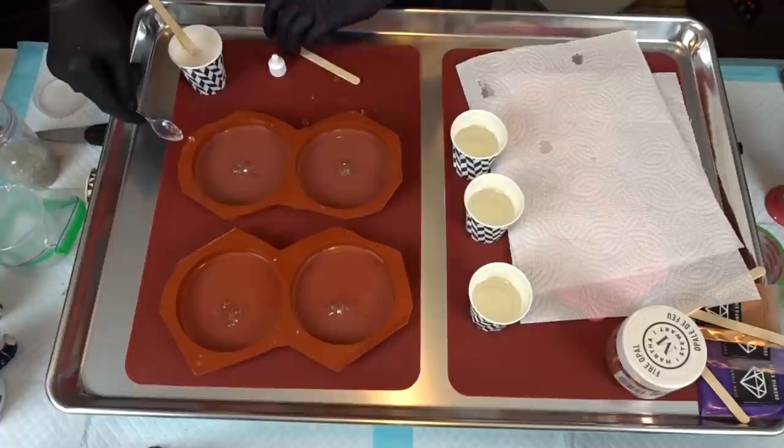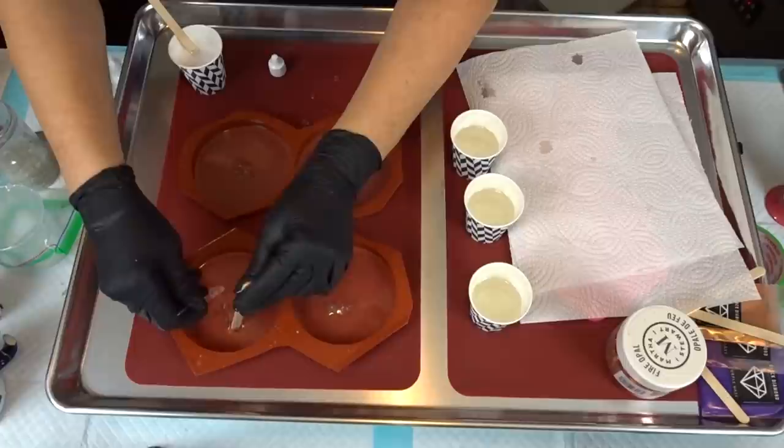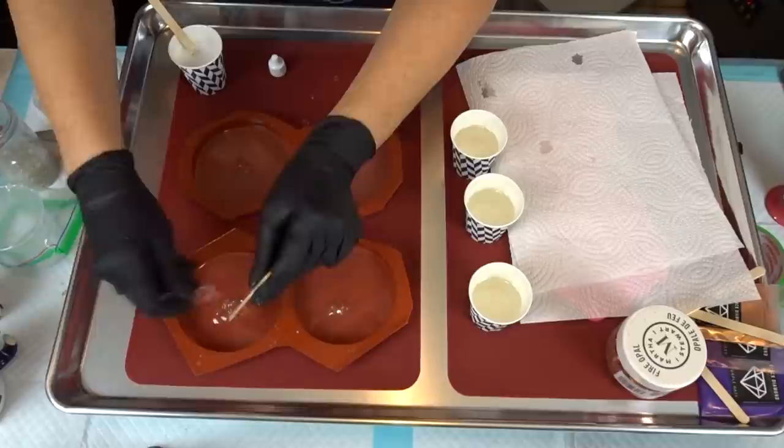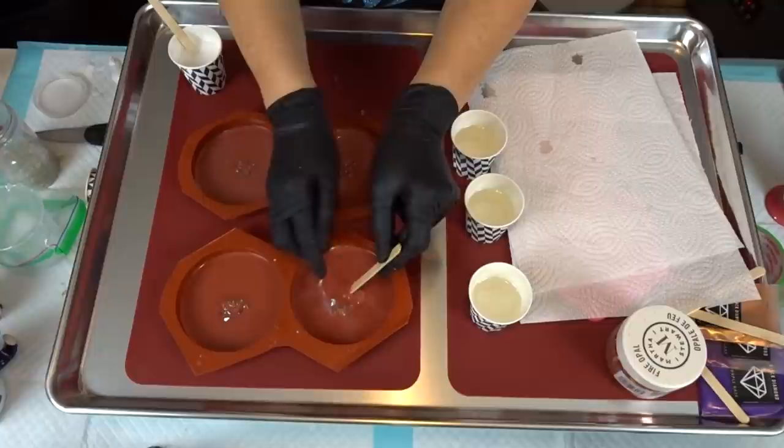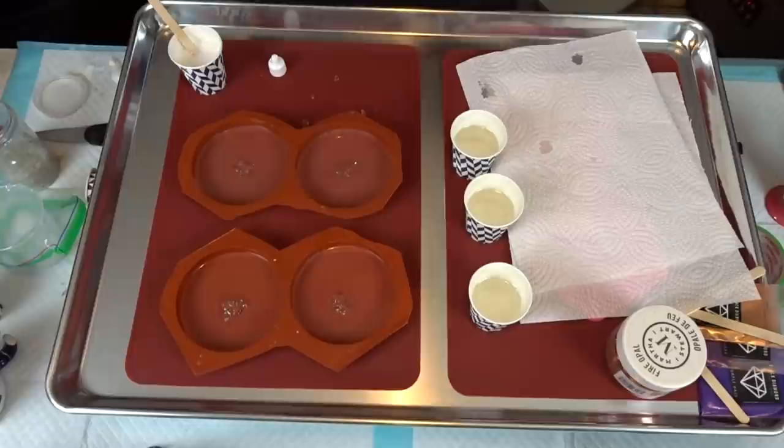My spoon and my stick, and grab the wrong end and kind of push it all in the middle. This one actually stayed, and this one a little bit more in the middle. All right, now I'm gonna let all this stuff sit for a few minutes while I mix up this resin.